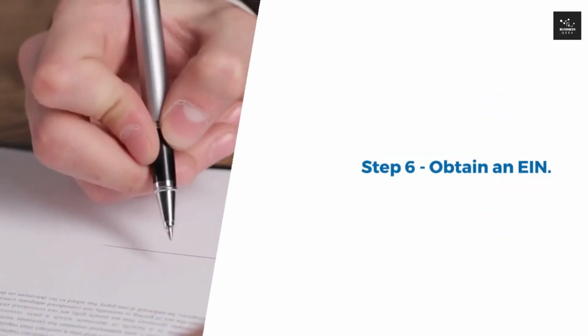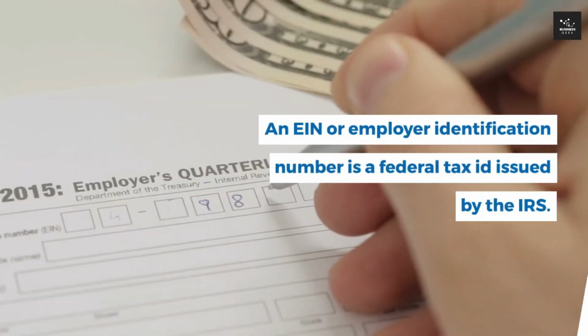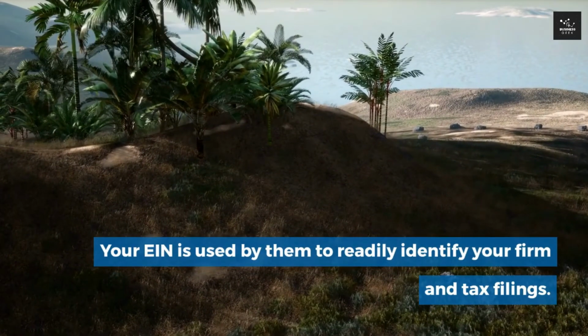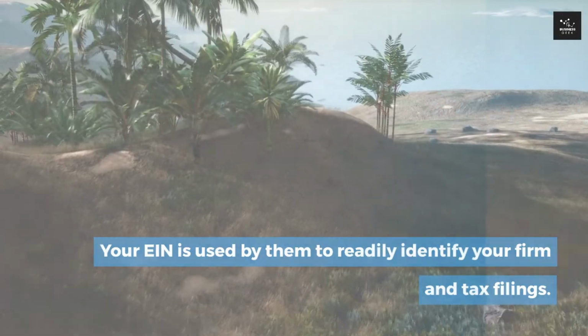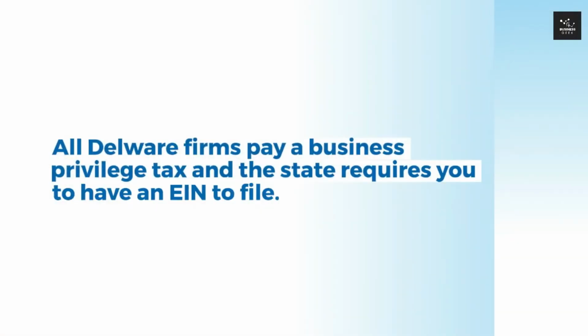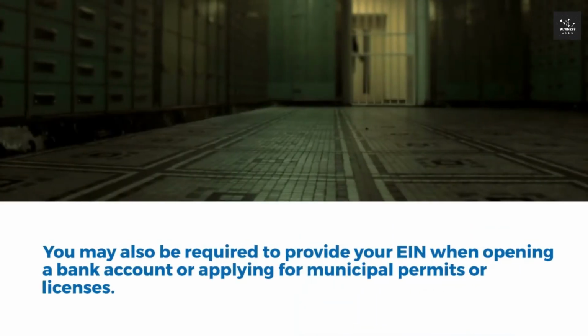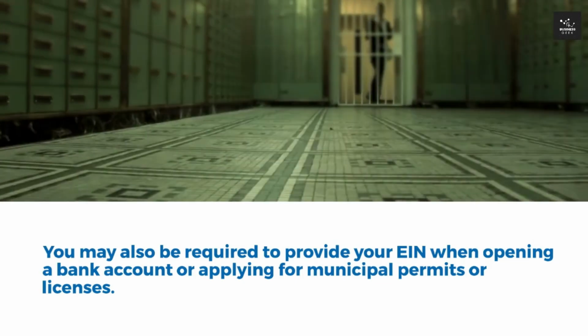Step 6. Obtain an EIN. An EIN, or Employer Identification Number, is a federal tax ID issued by the IRS. Your EIN is used by them to readily identify your firm and tax filings. All Delaware firms pay a business privilege tax, and the state requires you to have an EIN to file. You may also be required to provide your EIN when opening a bank account or applying for municipal permits or licenses.